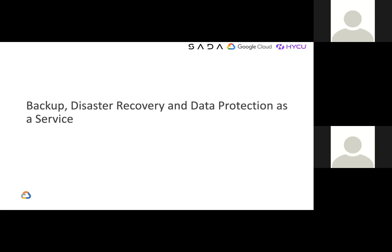HYCU is a solution that was purpose-built from the ground up for the Google Cloud administrator. This means that all processes and all of the code were designed to make native backup, disaster recovery, and data protection for Google Cloud simple and easy to use. HYCU leverages the same underlying security, scalability, and reliability of Google Cloud that we saw in the previous slide, and adds a layer of manageability to that solution. No matter where you are in your journey migrating to Google Cloud, HYCU has a solution for various scenarios that you will encounter in your journey.